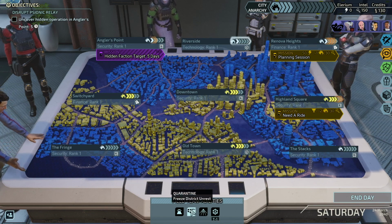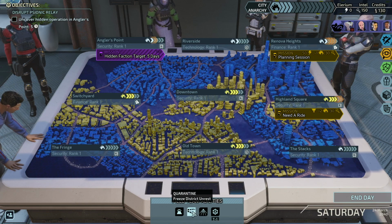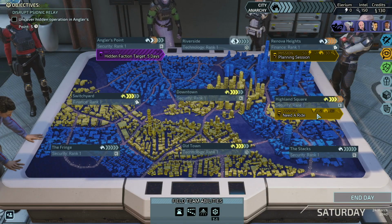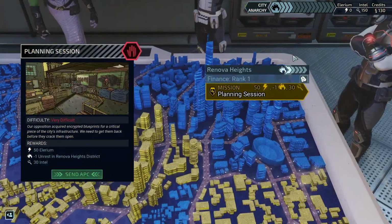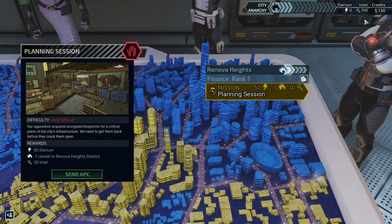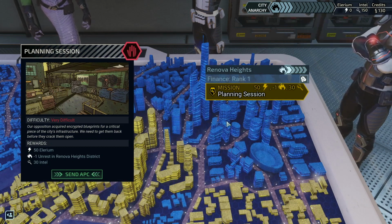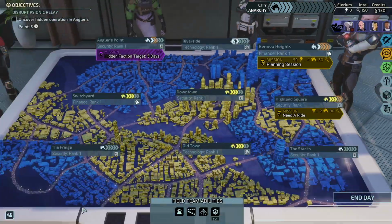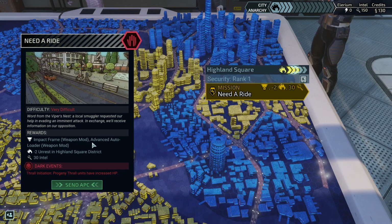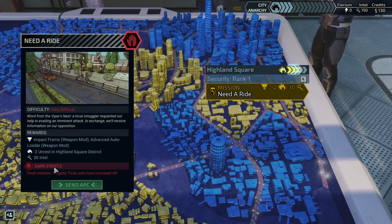The question is, depending on which one we decide to choose, we may need to reduce or freeze some district unrest, depending on what we do here. So let's see what our rewards are. 50 Illyrium, which we do need again. We're decent on these others. Or a reward on Need a Ride of some weapon mods. I like the idea of some more weapon mods because they'd come in handy.